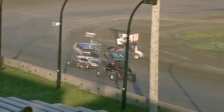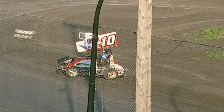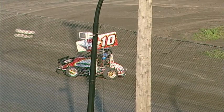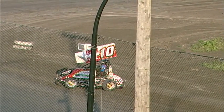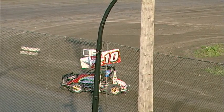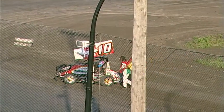Tough break for Amber Balkan in the 10. Looking to see if she's going to get going again. Yellow flag is out on the racetrack. Amber Balkan getting around in the North Star Emery Demolition 10 car at the bottom of the racetrack in turn number 4, as our Castrol technical officials head on over there.